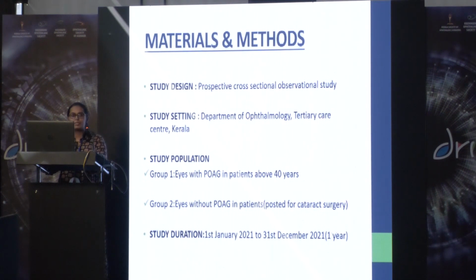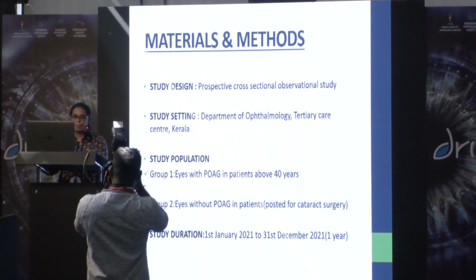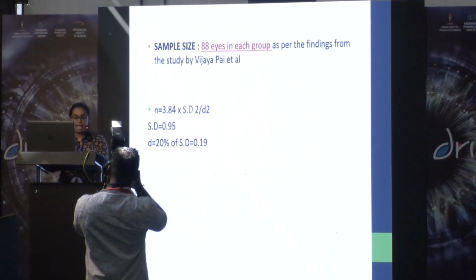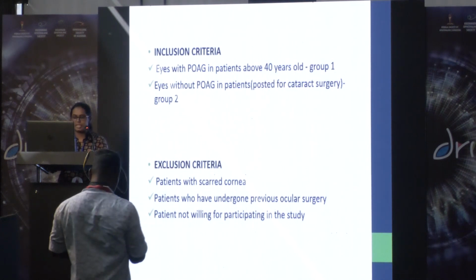This was a prospective cross-sectional observational study held at the Ophthalmology Department in a tertiary care center in Kerala over a period of 1 year. The study population had two groups. Group 1 was eyes with primary open-angle glaucoma in patients above 40 years of age, and Group 2 was eyes without primary open-angle glaucoma in patients posted for cataract surgery. A sample size of 88 eyes in each group was calculated according to the findings from the parent study. Patients with scarred cornea and those who had undergone previous ocular surgery were excluded from the study.